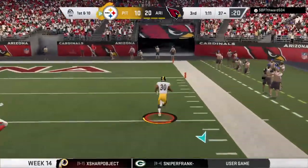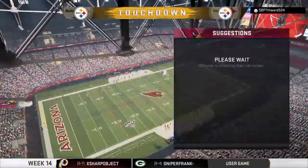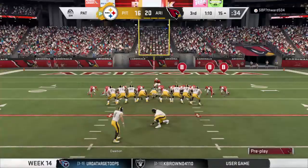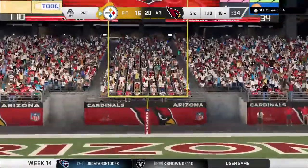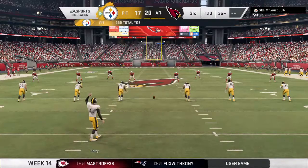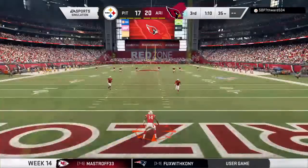And now off to the races down the right side. And he's going to take it in for a Steeler touchdown. James Conner with touchdown number 7 on the year. As they are now just an extra point away from making this a 3-point game. Dawson able to connect on the extra point, and that will get them one closer. So just a 3-point game now as they send this one away.